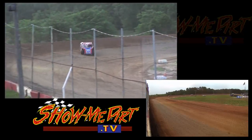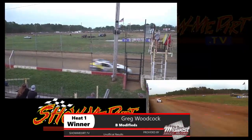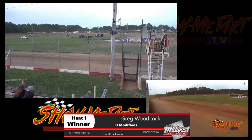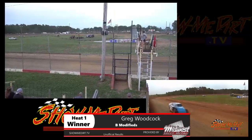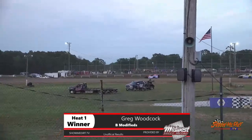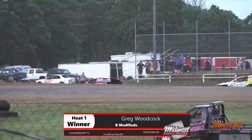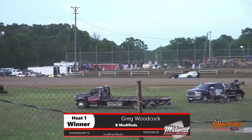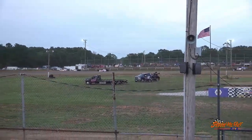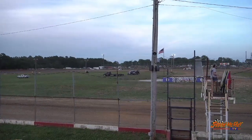1.917 second lead for Woodcock as he breaks his way down the front stretch, checks that checkered flag. 55 of Colson finishes 1.6 seconds behind Greg Woodcock. Hilton finishes third, Turnbull fourth, and Kelly Chick Hicks rounding it out. For everybody not watching on Facebook, now that it's a little quieter here in the stadium, 22 of Greg Woodcock taking home the win there in heat race number one of our B Modifieds. Colson Kirk in the 55 coming home in second. Jared Hilton rounding out your top three. James Turnbull, Kelly Chick Hicks finishing out the field.